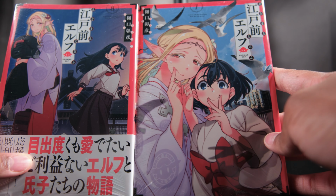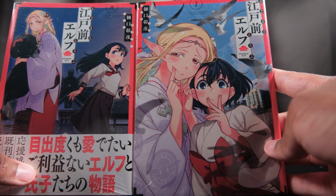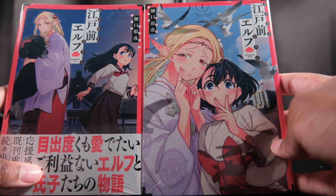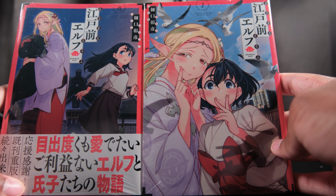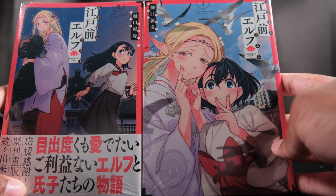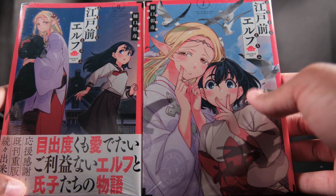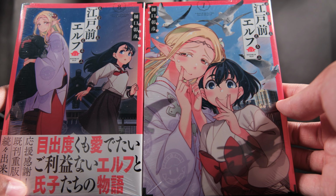We've got Edamai Elf Volume 7 and 8, another one of the sleepers of the year. Edamai Elf was just such a cute and wholesome watch about a girl who's in charge of a shrine in Tokyo, which houses a deity who's actually an elf that comes from another world. There's a lot of cute, wholesome moments in this, man. You really just need to check it out. It is a very relaxing time and a great way to spend 25 minutes.